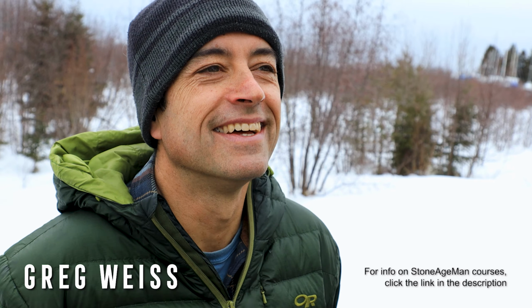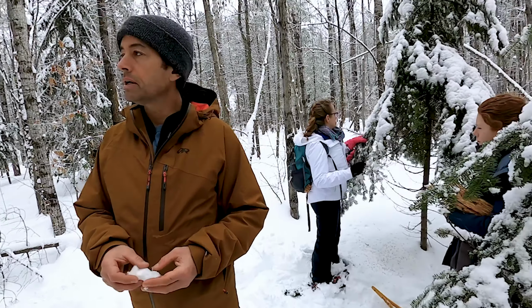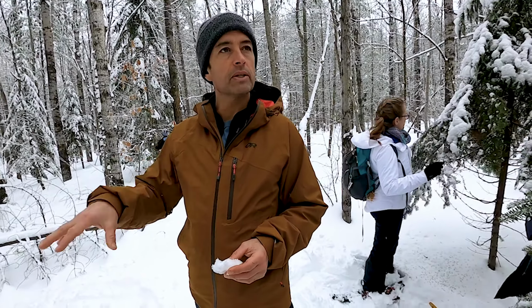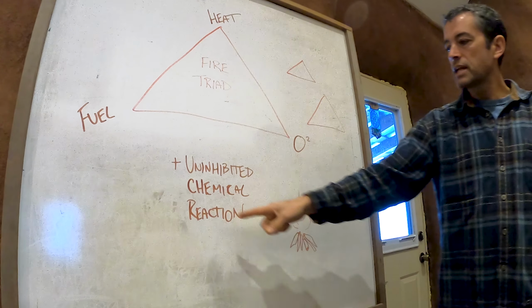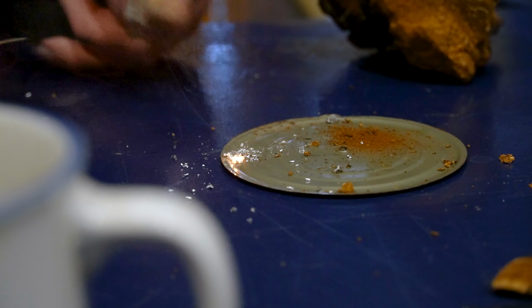This Stone Age Man course was led by Greg Weiss, a survival expert in northern Wisconsin. I took a white spruce before and I made beer. Instead of using hops, I used this white spruce. Throughout this course, Greg shared with us his extensive knowledge of the outdoors, which gave us the confidence to try out all of these new skills on our own.